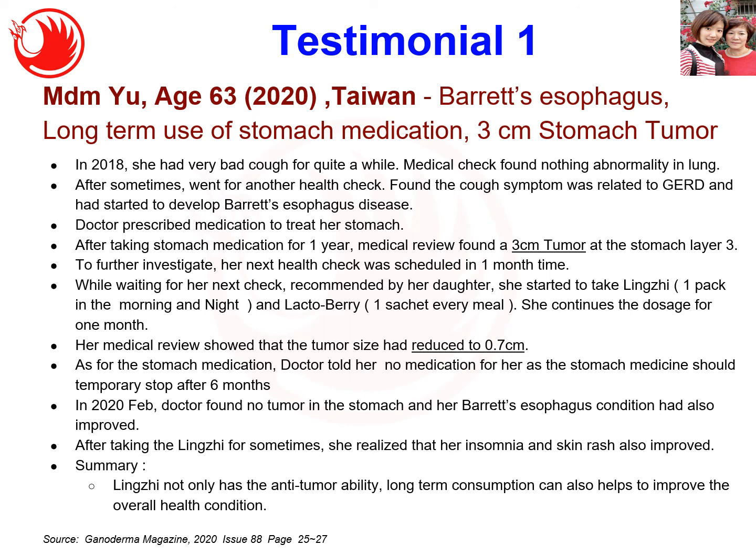After taking the Lingzhi for some time, she realized that the insomnia and skin rash she used to have had also improved.